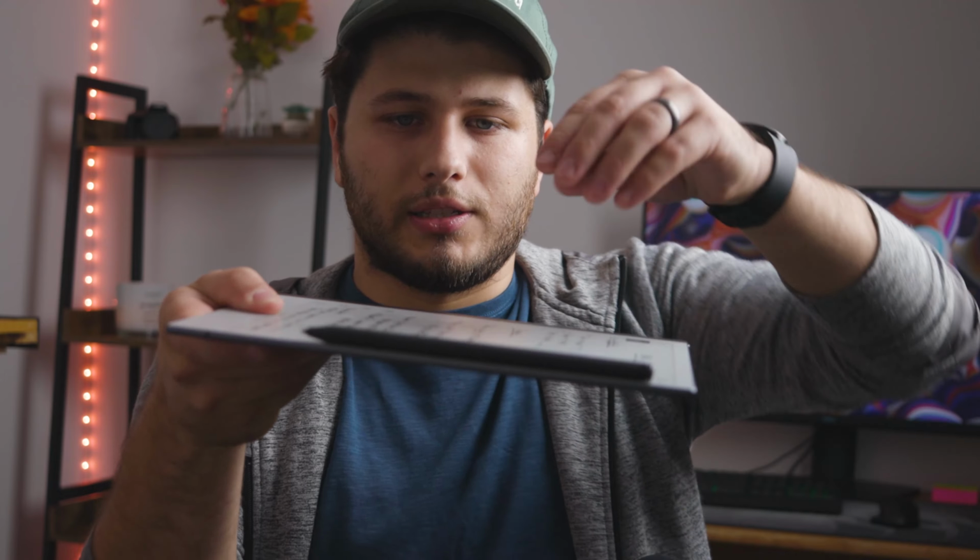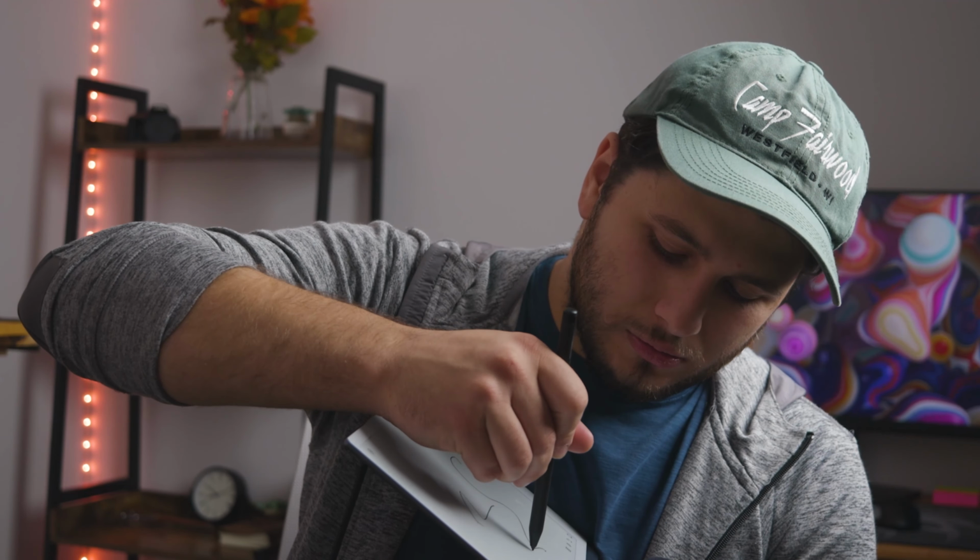I don't have to recharge this. I just have to buy the little tips here at the end. I can just do one of these where it just kind of stays, or I can clip it to the back, all magnetic, and I don't have to charge it. But my favorite part is the fact that it sounds really cool.